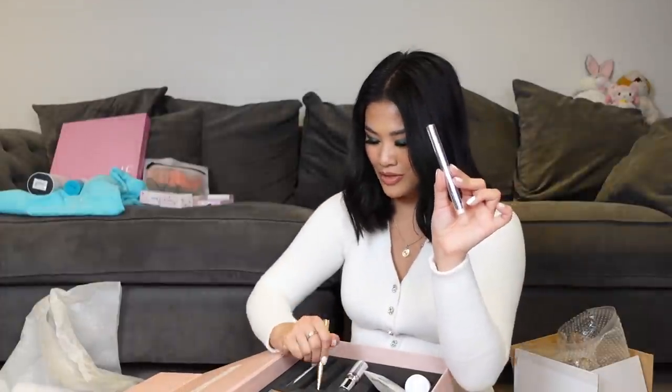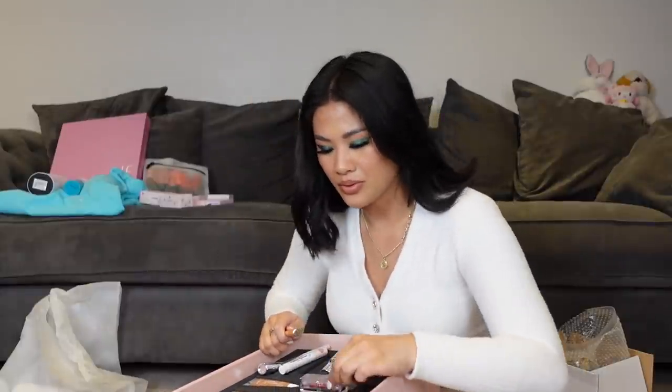We also have a plumping lip gloss, which is so interesting. Honestly, I am obsessed with plumping lip glosses, so I'm very interested in knowing if this actually works, because I use plumping lip gloss almost every day. Okay, cool, and they also have a mascara and a bronzer. Really cool. They basically got a full face in here and I really want to test them out, but let me know if you want to see a review video.